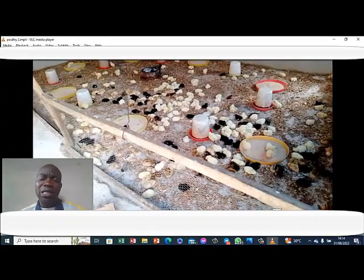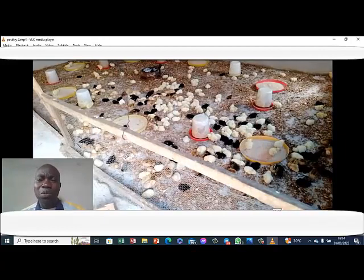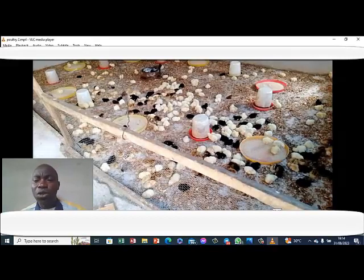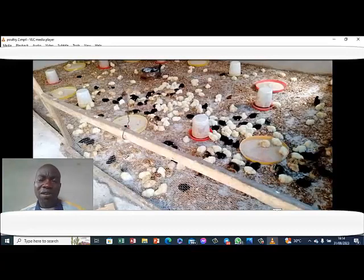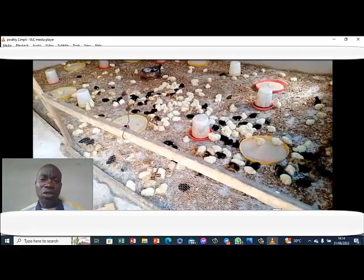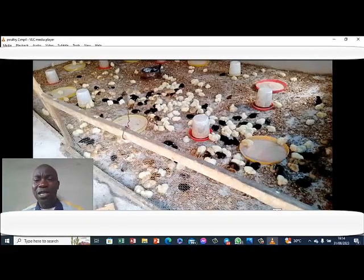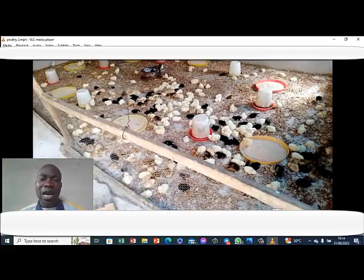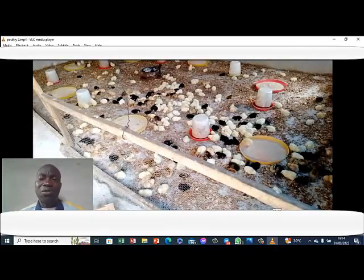Okay, the time you transport your birds and the kind of vehicle you use to transport them also matter in you having a successful poultry venture. You get my point? So this is very, very important for you to know, so that you will avoid losing your birds to these avoidable losses. Because the one that happened to us on that particular day, I call it avoidable losses, because we had to transport them in the afternoon time.